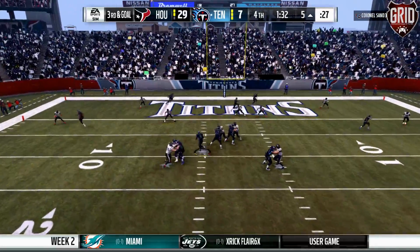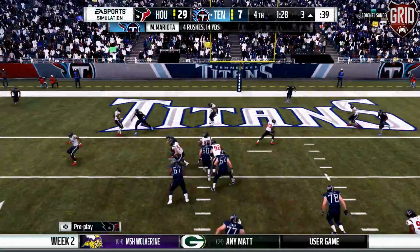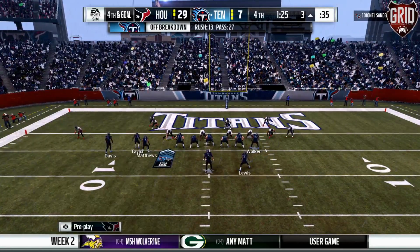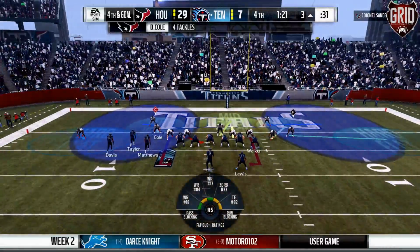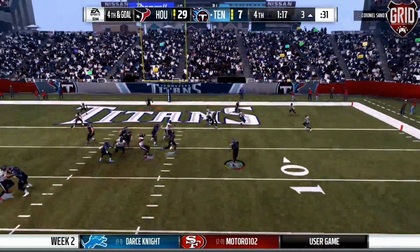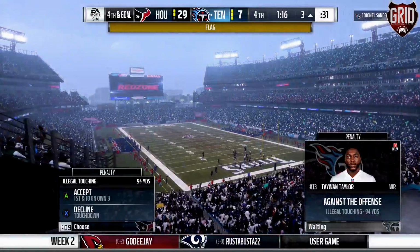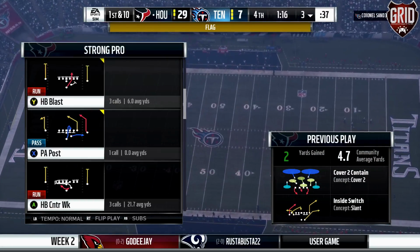3rd and goal, Mariota. And he'll be brought down here at the 3-yard line. He opted to go with a scramble, gets 2 yards, and now it's 4th. Desperation time. Mariota on 4th down. And this is caught. For the moment, it's a touchdown, but multiple flags down, so let's sort this out.